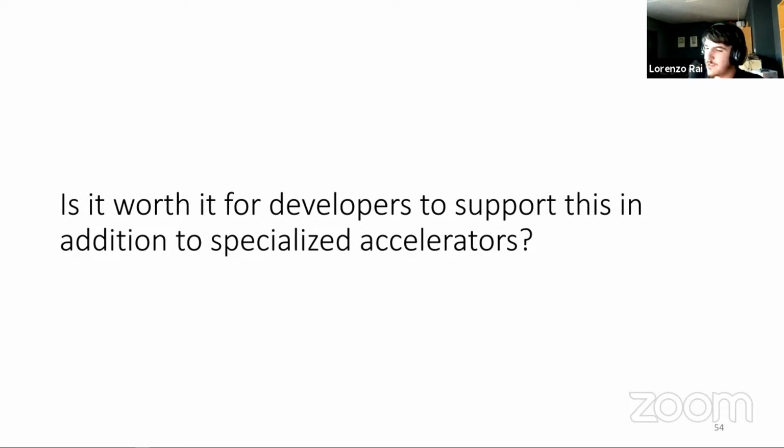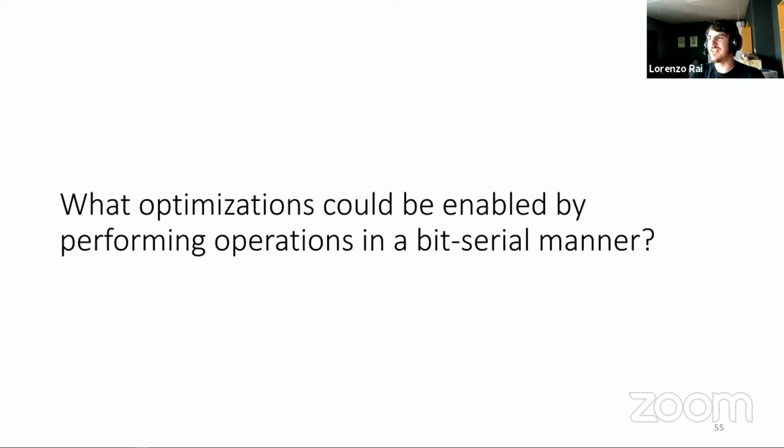All right, I guess we will move on to the next point, which is actually the last point. And this is another interesting question: since we are using a bit serial approach, we have a ton of control over which operations we apply to which bit. Are there any interesting optimizations that we could theoretically achieve by doing it in this way?